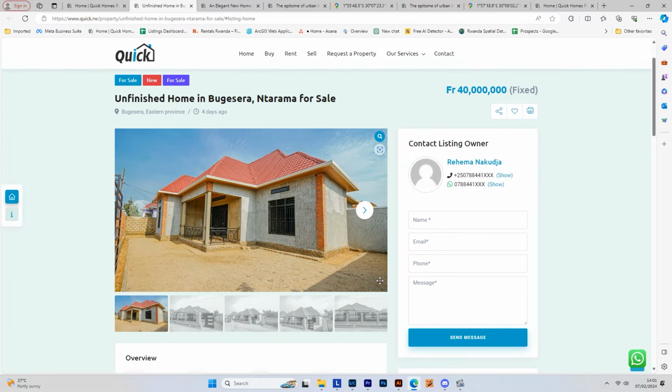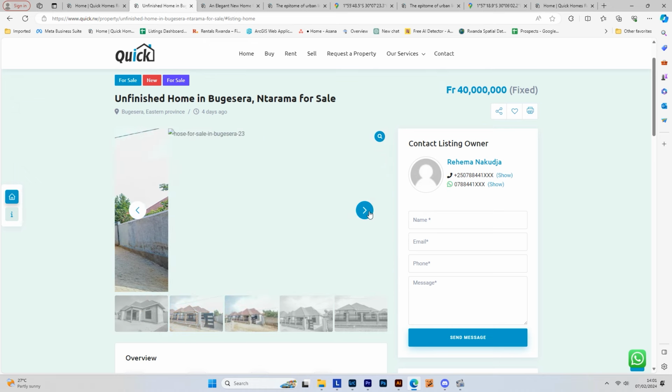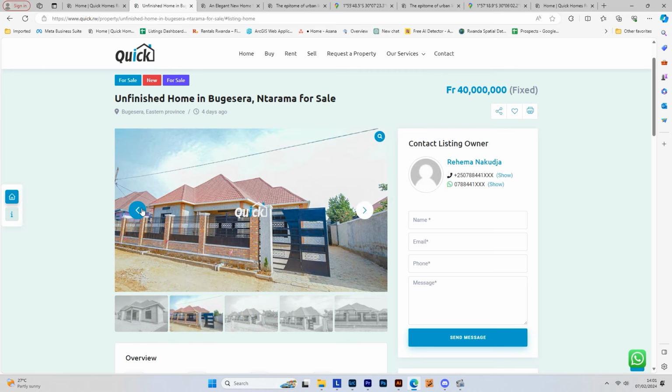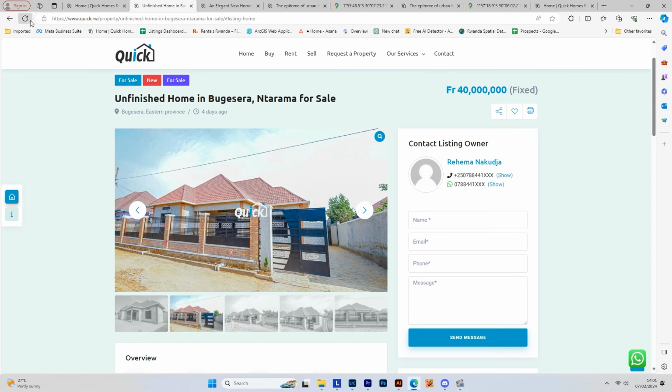So as you can see from the image on the outside, this is a bungalow. It's a 4 bedrooms, 3 bathrooms home, parking space for 3 cars, and it's in a nice area, a few meters from the tarmac road, and again 20 minutes from Kigali. The price point is 40 million Rwandan francs. That is approximately $35,000, I believe.